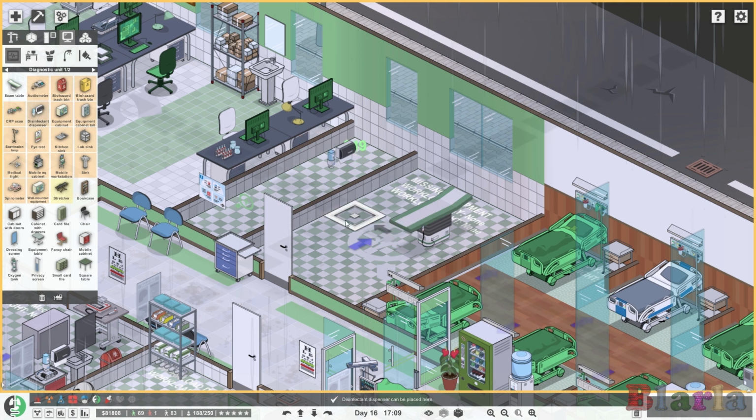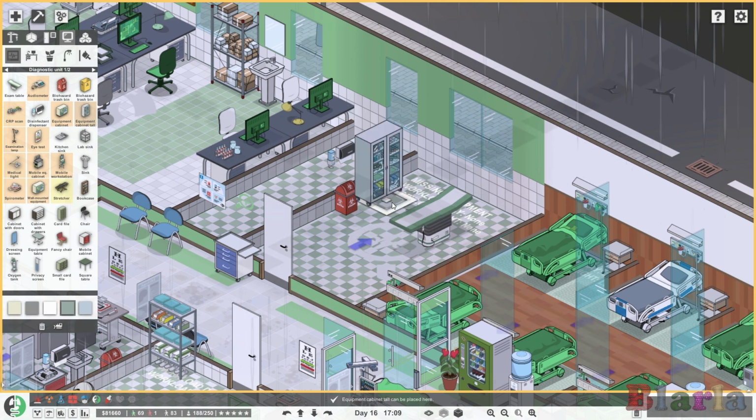Maybe we'll just keep the disinfectant thing, because the disinfectant means that we don't need a lab sink, or a kitchen sink, right? It's just as long as they've got a way of washing their hands. So we've gone for the disinfectant, and we're also going to go for one of these two bins. We're going to take the biohazard bin. So that's those two taken care of. I think I might go for the equipment cabinet tool, which will satisfy all of these. They do need an eye test poster, so in that goes.